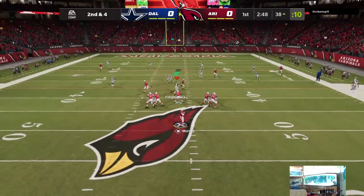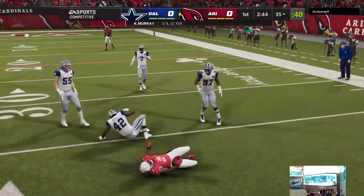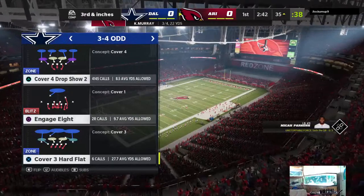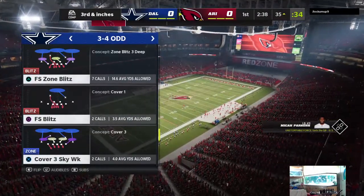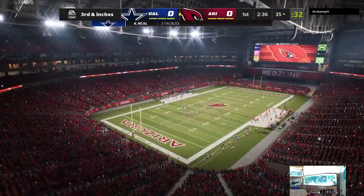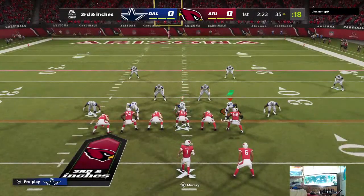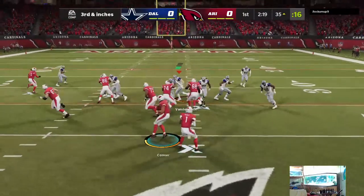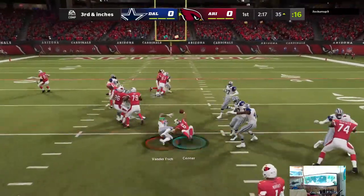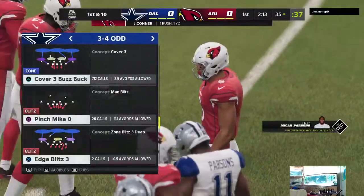Shotgun now from Murray. That's out to the flat for Edmonds. And he'll go down here at the 35-yard line. And just 3 yards on the catch there. He couldn't get away. And that's going to make it 3rd down and less than a yard. First carry for James Conner. And he's going to have the first down yardage to the 35.